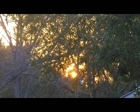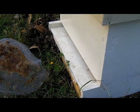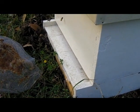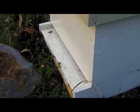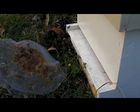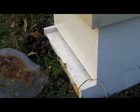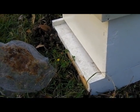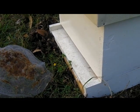Sun's just about to go down. Took the entrance excluder off. These bees are going in and out, actually foraging and bringing in resources to use to build comb. Mosquitoes about to eat me up. Anyhow, they're all pretty much settled in, so maybe another hour we'll get out here and take this to the yard, set them out.